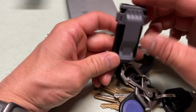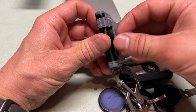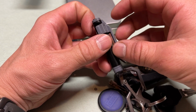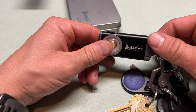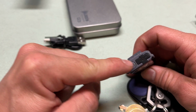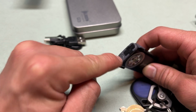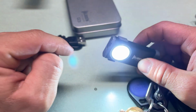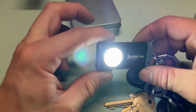You could also clip it onto your shirt or on the outside of your pocket. However, if you put this on a hat, it wouldn't work as well. I wish they would have maybe even done something a little different with this clip, like maybe make it into a stand so you could use it as a little mini work light, but it is what it is. The power button is right next to the charging port, and to turn it on you have to hold it down. Pushing it once won't turn it on, and I kind of like that because it's less likely to turn on in your pocket that way.